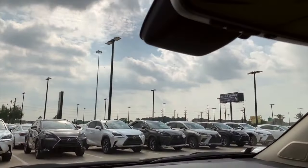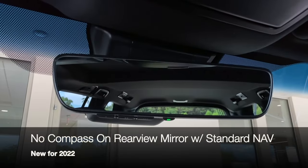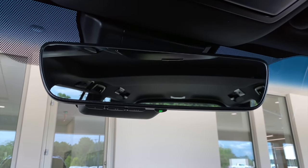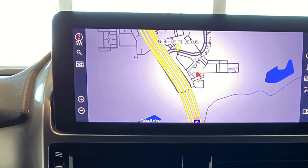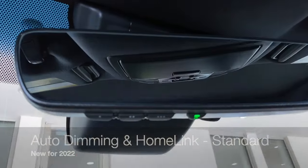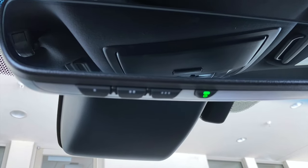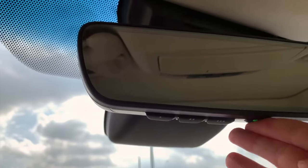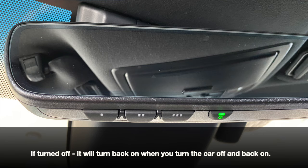Moving from your steering wheel back up to the rear view mirror. The compass has been removed from the rear view mirror since navigation is now standard on the vehicle and your compass is located on the left top corner of your map. Now the auto dimming rear view mirror with built-in HomeLink for garage door and gate operation is standard equipment. You also have the ability to turn on or off the auto dimming feature on your mirror. Most people prefer to leave it on.